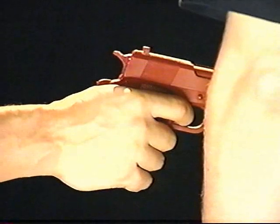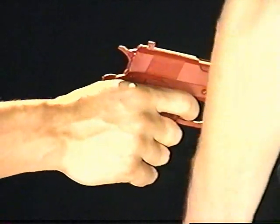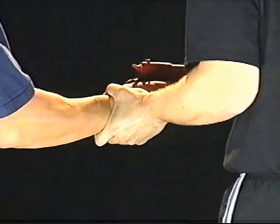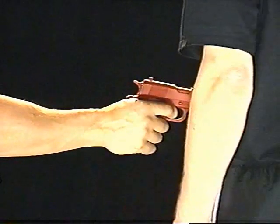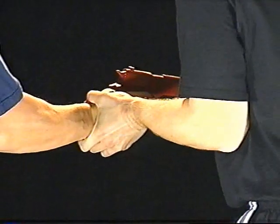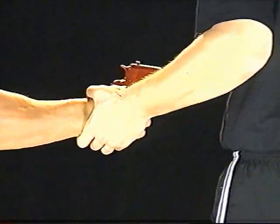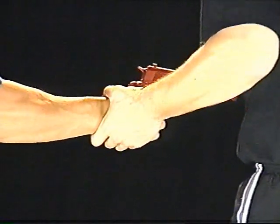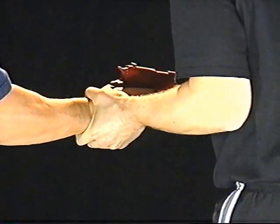Note the way John is deflecting and grabbing the attacker's wrist and back of the hand. This will eliminate the attacker's ability to redirect the line of fire towards your body by turning the gun towards you.